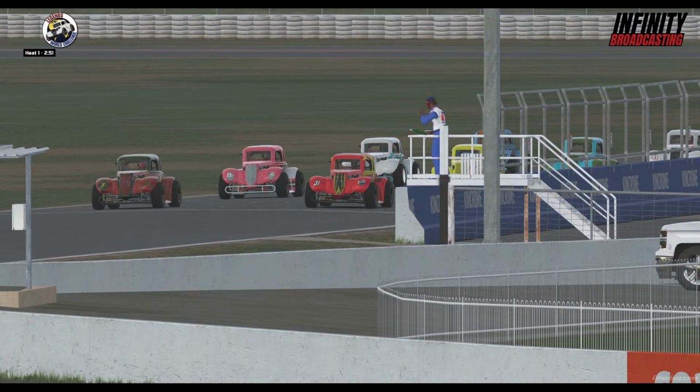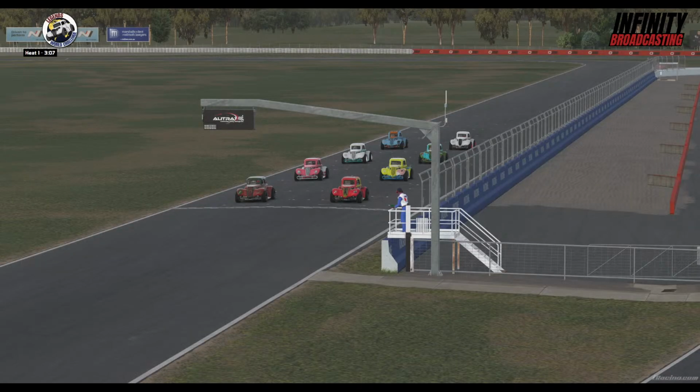Livingston saying it's the pension as we wait for the lights to go up here for Winton and for an incredible little wrestle of legends races around this circuit. The lights will be going up anytime soon now as we have 8 out of 9 cars on the grid. Lights are going to go up though. We're going to get ready to go racing here.